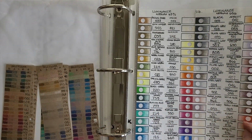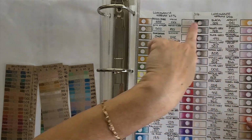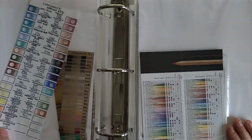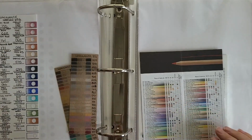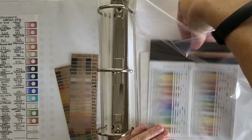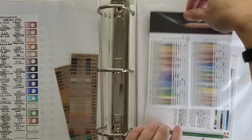So here's luminance. I've had these since 2018 or 19. And again, I cut all of these out with the larger punch. Love these pencils. I did the luminance on the Craft as well. I did all of the luminance on the Nina. This is, I believe, the luminance book, and the Pablo, this is the Pablo swatch. Is this the swatch? Yes.